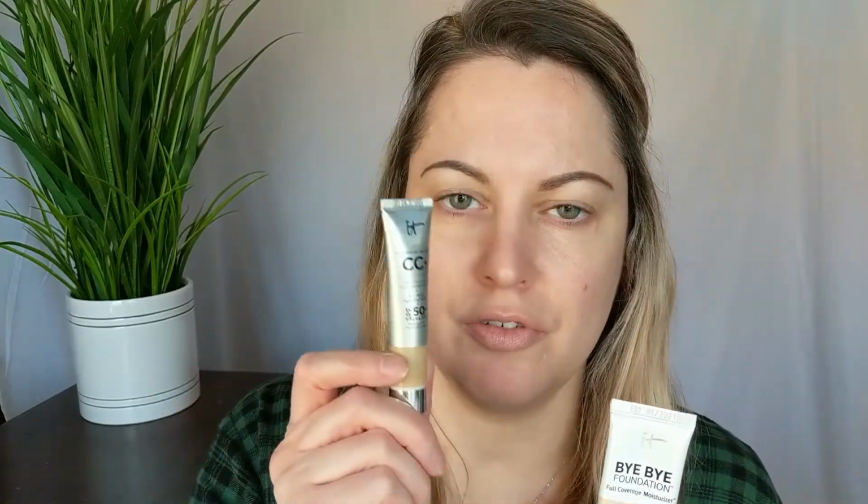They're both from IT Cosmetics. I have the Your Skin But Better CC cream in the shade Light, and I have the Bye Bye Foundation Full Coverage Moisturizer in the shade Fair. This one's too light for me, this one's too dark for me right now, so I mixed them both. They have similar consistencies. So I'm going to get to applying that to my face.